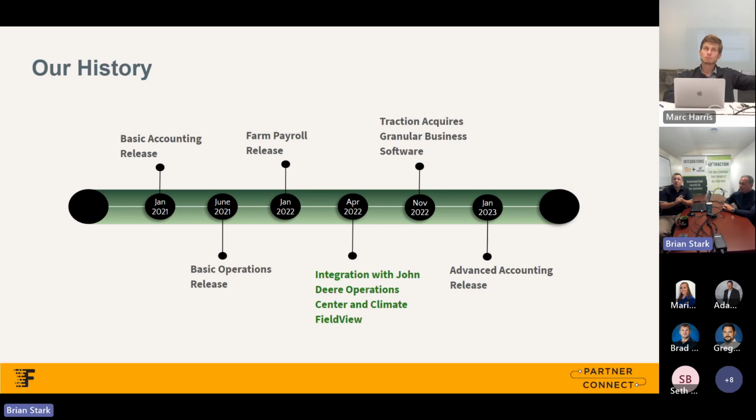But what we're going to be talking about today, a little more in depth, is our integration with Climate FieldView and also the John Deere Operations Center. They both kind of work the same in terms of how it brings data into TractionAg. But that was launched in April of 2022. We made that announcement, and we're quite excited about bringing field records into TractionAg from Climate FieldView. From there, what do you do with it? And that's what we're going to show you here today.